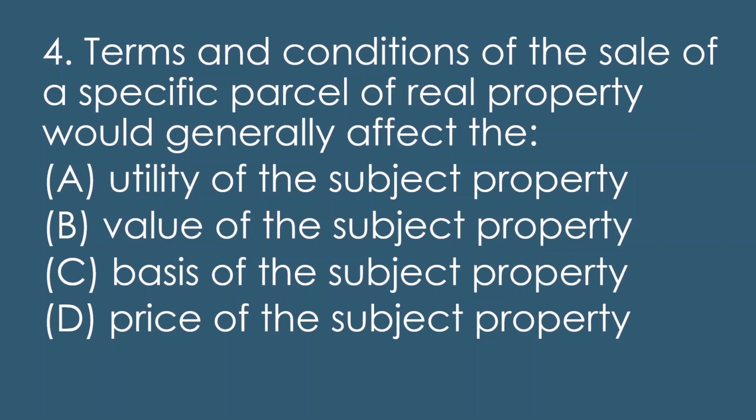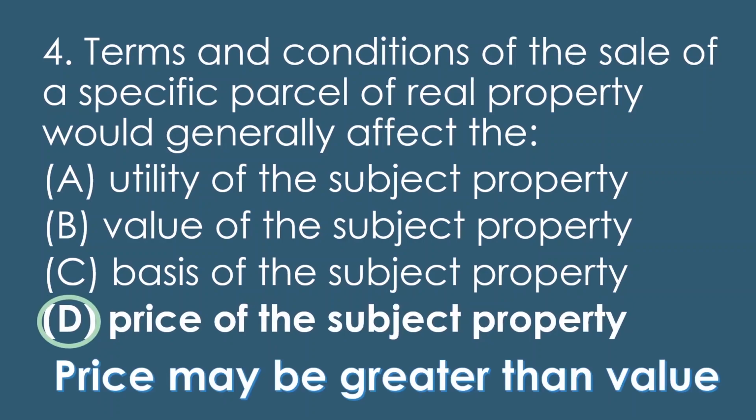So the terms and the conditions of the sale of a specific parcel of real property would generally affect the price of the subject property. So what the buyer is actually willing to pay based on the terms and conditions. Because the value will always remain the same, and utility too, and the basis doesn't have anything to do with it in regards to the terms and conditions of the sale, but the price, that can change things, as well as if there are repairs being completed, for instance. So the price, what the buyer is actually going to pay. D is the correct answer.